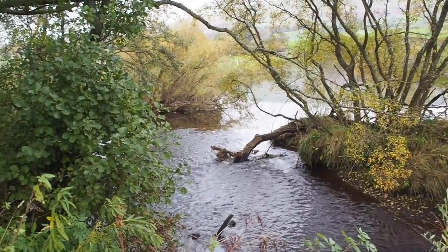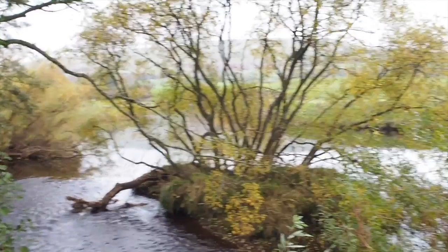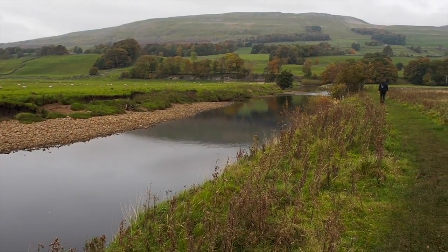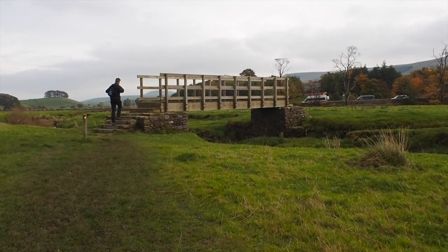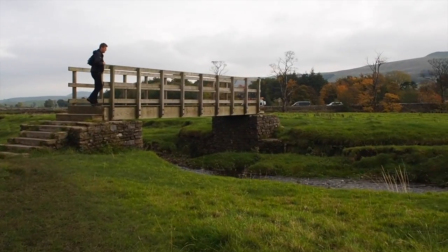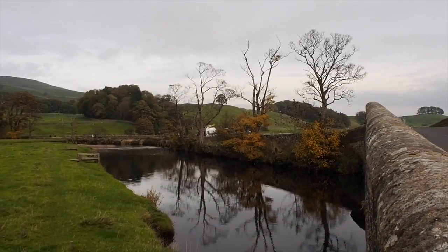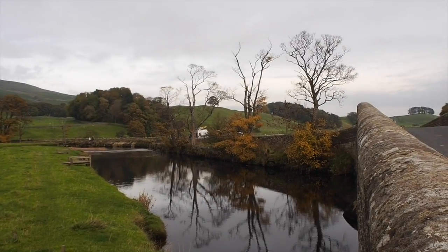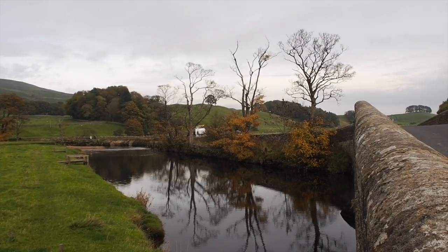Here we are back at the river again. It's really picturesque. This section of the river's really still. Almost there. Just got to cross this bridge and another little bridge just over there. Back to where we started. Time to get ready and to go back home to Glasgow.